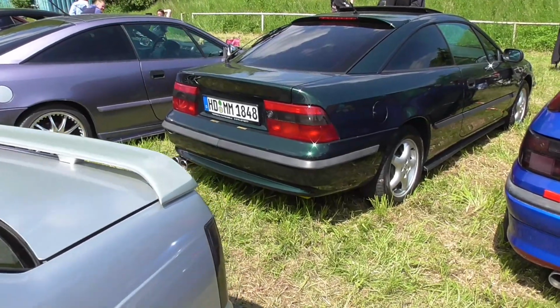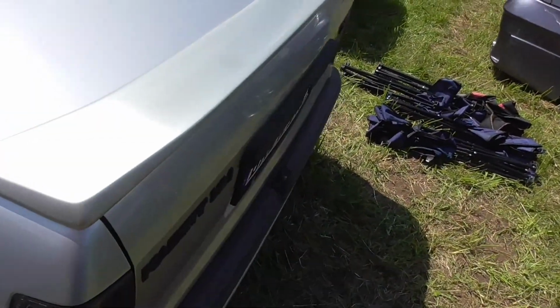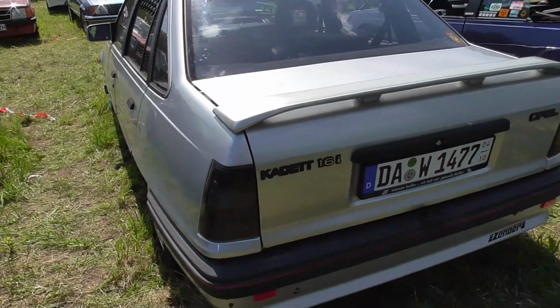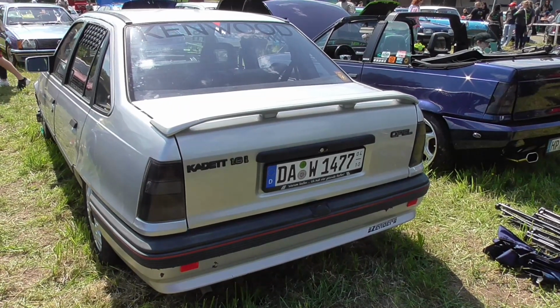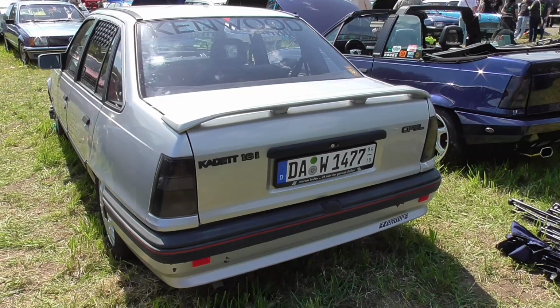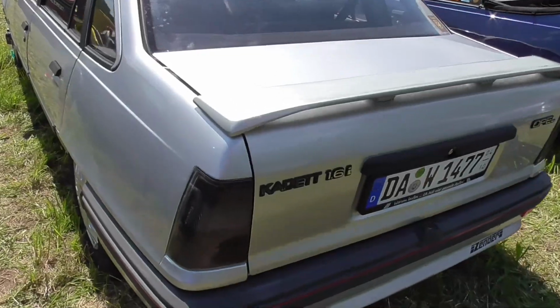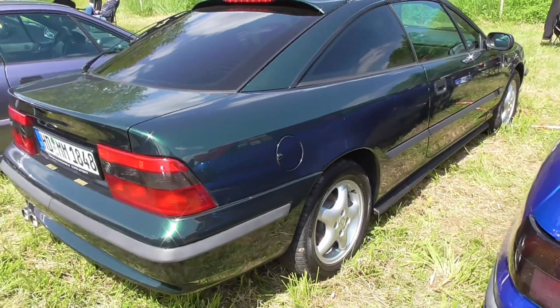And here Opel Calibra. But now take a look. These weren't this popular here in Germany, these sedans. But I actually liked it. But well, my car that I had, I didn't like that one because it was just broken. So I'm back here to the Calibra.